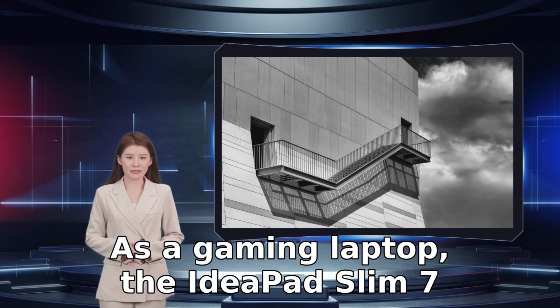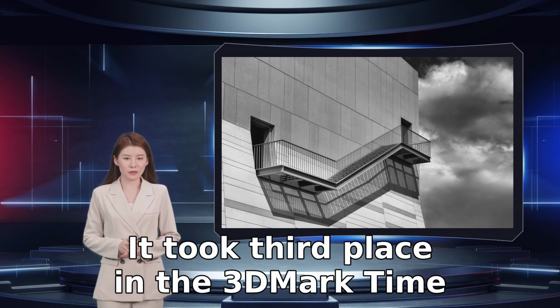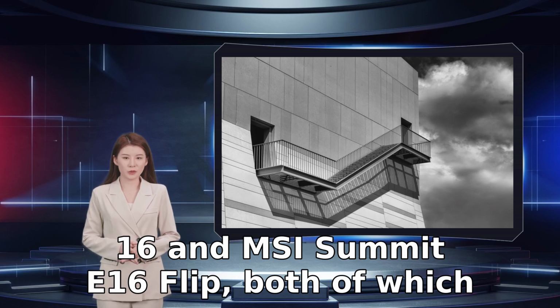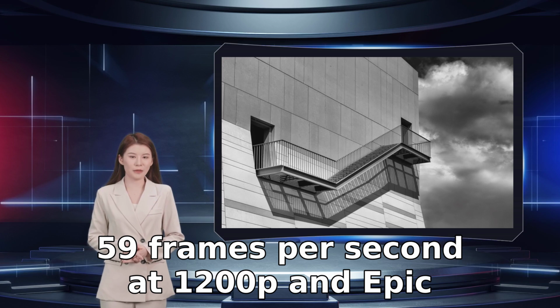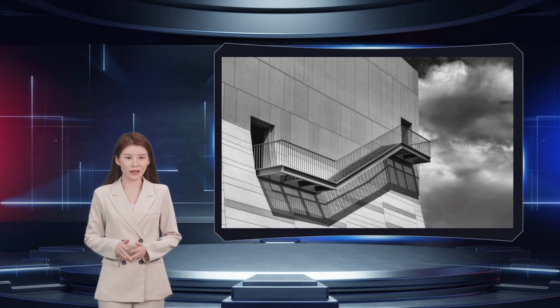As a gaming laptop, the IdeaPad Slim 7 Pro did okay with its RTX 3050. It took third place in the 3D Mark Time Spy test, beating out the HP Spectre x360 16 and MSI Summit E16 Flip, both of which also were equipped with the RTX 3050. The MSI was much faster in Fortnite at 59 frames per second at 1200p and epic graphics, compared to the IdeaPad Slim 7 Pro at 40 frames per second.